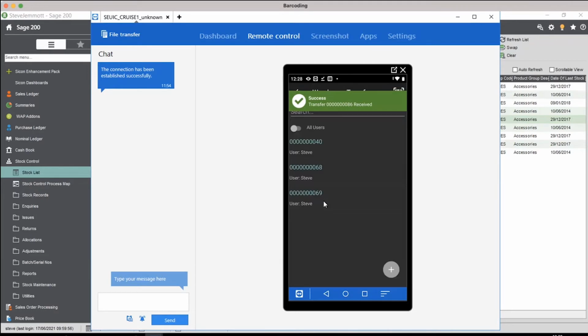And now I've moved stock in Sage from warehouse to warehouse. The toasters are now in the factory warehouse, and they're across the way. Again, far simpler than writing on a piece of paper and then waiting for somebody to update it.